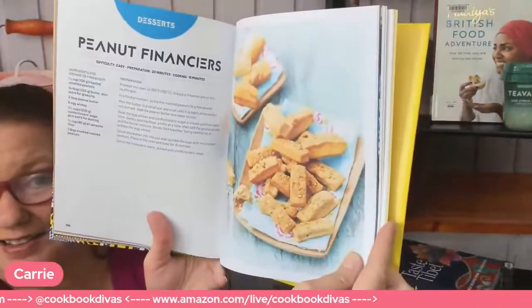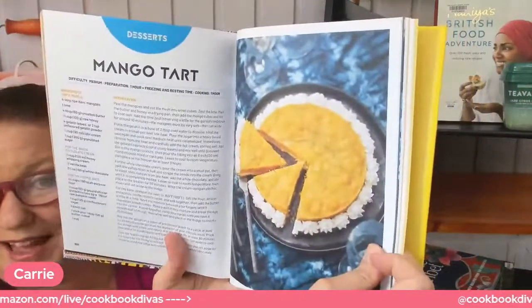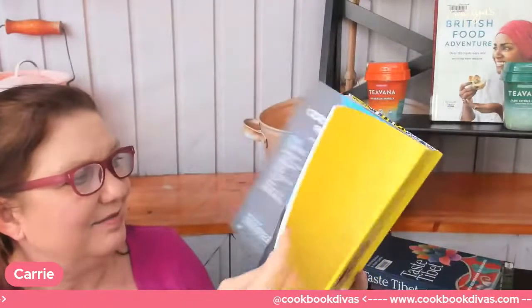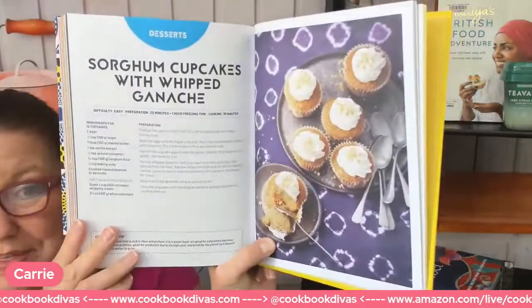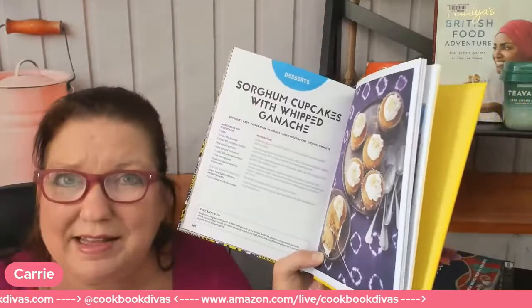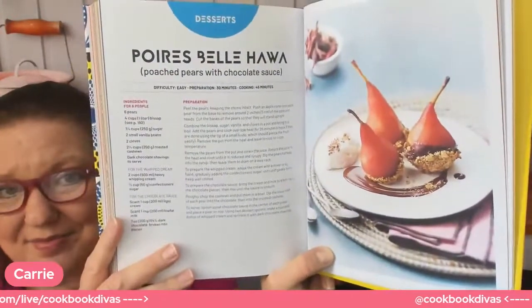Peanut financiers, beautiful photography. A mango tart. That is so pretty. That looks amazing. And coconut rice with fruit tartare. Sorghum cupcakes with whipped ganache. I'm not sure I've ever had sorghum. I feel like we do have that in the American South. I just haven't been there enough. Poached pears with chocolate sauce. How beautiful is that? Definitely a French influence down there.